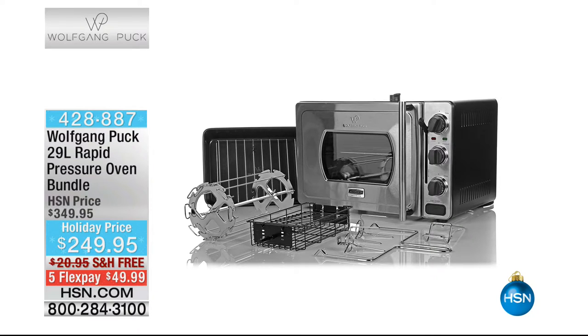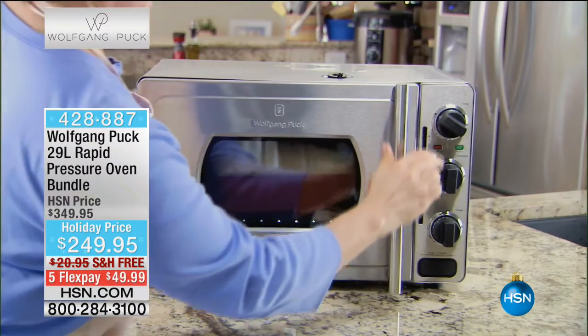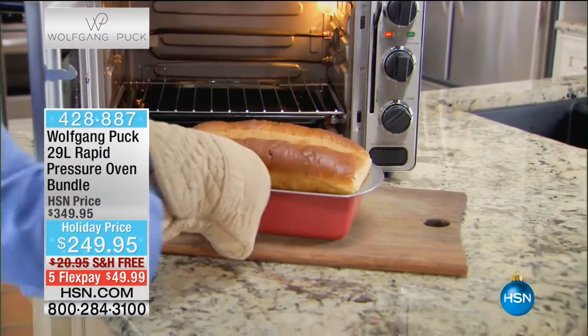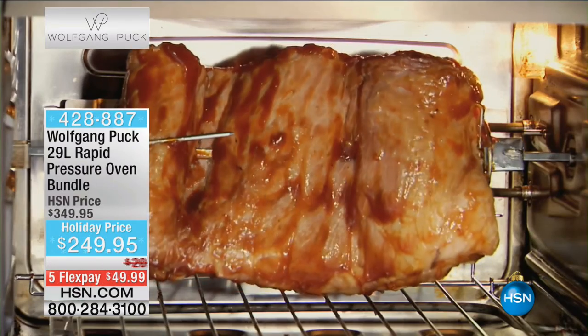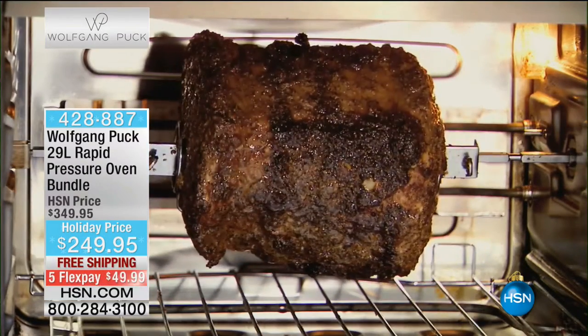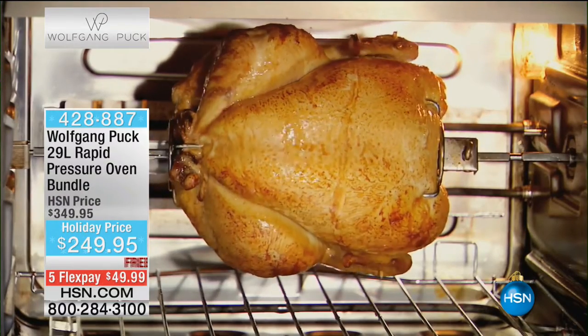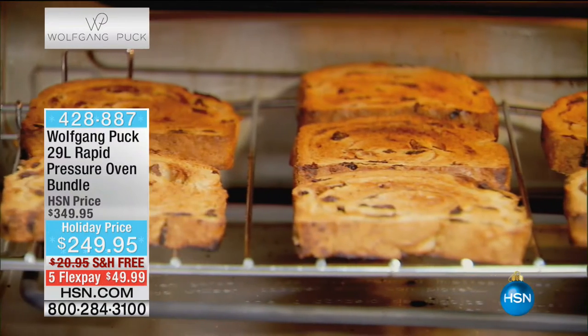How about cooking your holiday turkey in under an hour and having it be the most moist, delicious turkey you've ever had in your life? Nobody else has this technology that's going to allow you to bake, roast, make a rotisserie chicken, toast, whatever it is, under pressure. You're going to cook 70% faster and have everything be the most delicious meats, vegetables, potatoes, cakes, you name it, in this incredible patented technology.